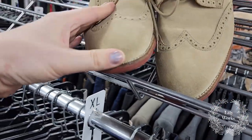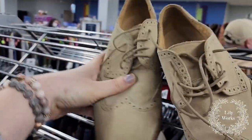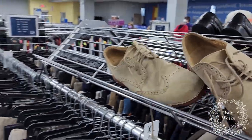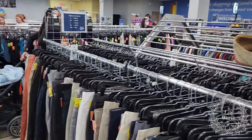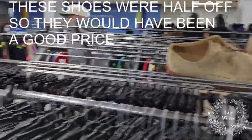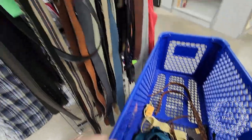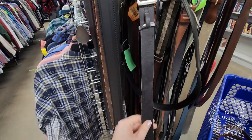The toes on the suede are worn. So the color is pink. I don't know what the color of the day is here. And then there's some shoes that go that way, but there's not a lot to pick from. Okay, I think I'm gonna have more luck with belts than anything. I did find a tie for my husband that matches his work colors.